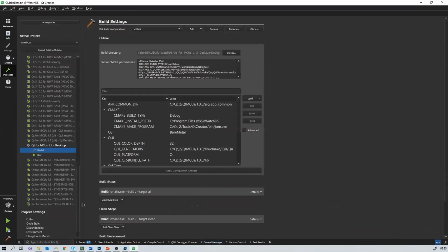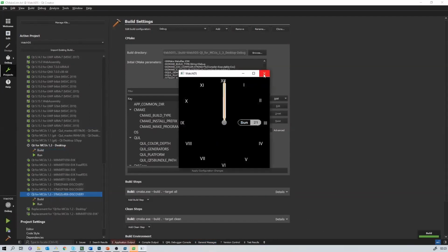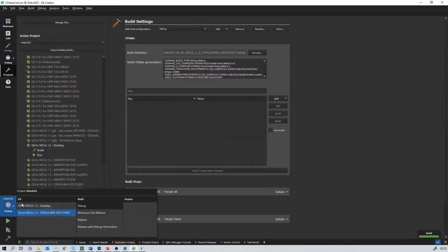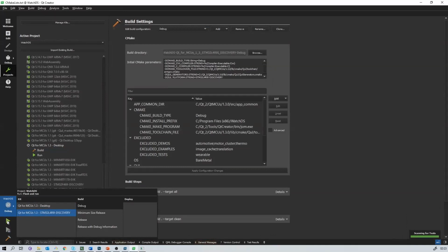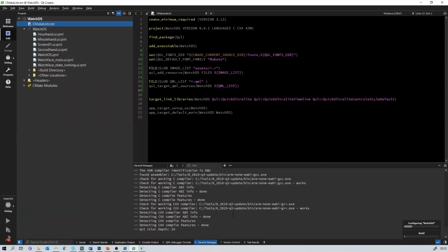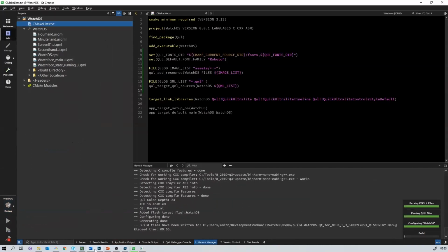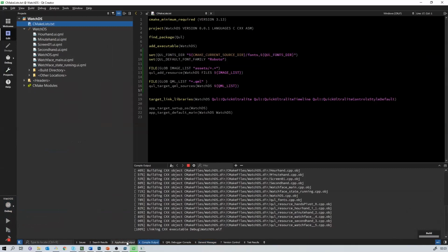Now I can cross compile the same project for the L4 MCU. So I select the kit. I need to select it like this. So you can cross compile your project across various kits. So it's now being compiled. So I will show you my L4 MCU. So it's being compiled. Yeah, it's now linking.